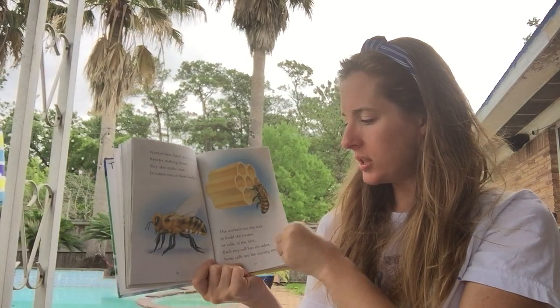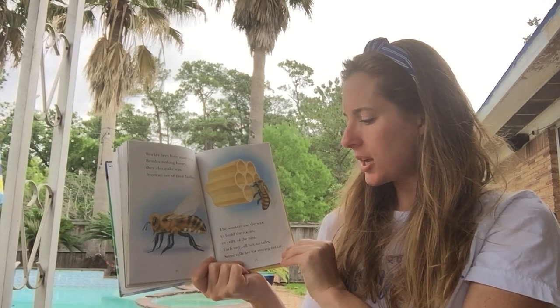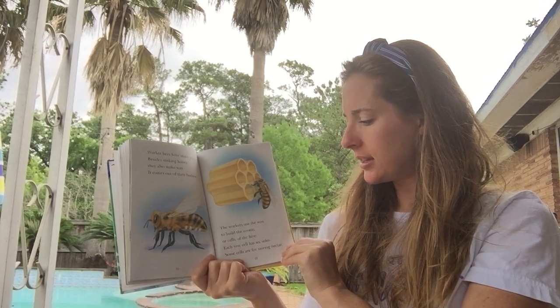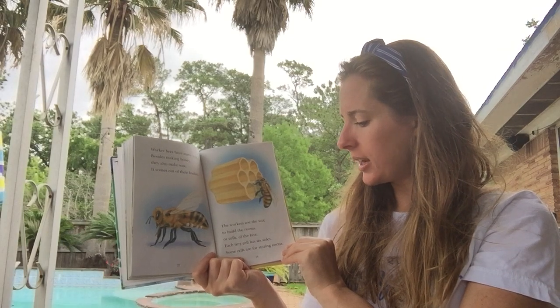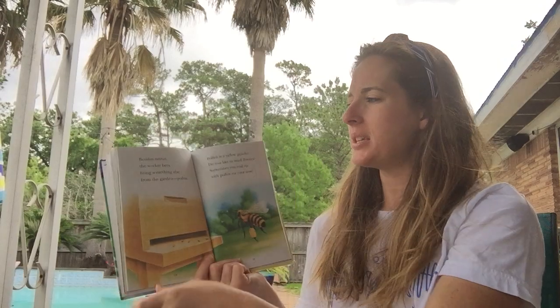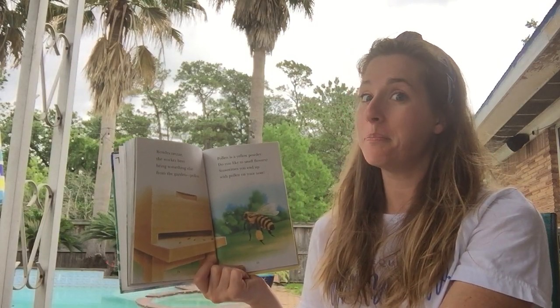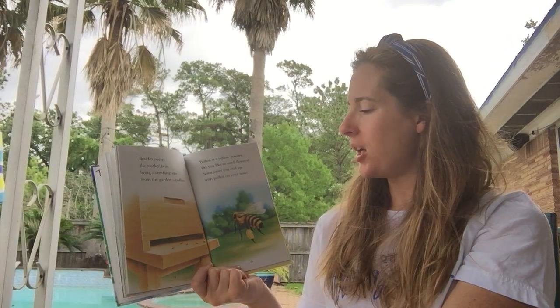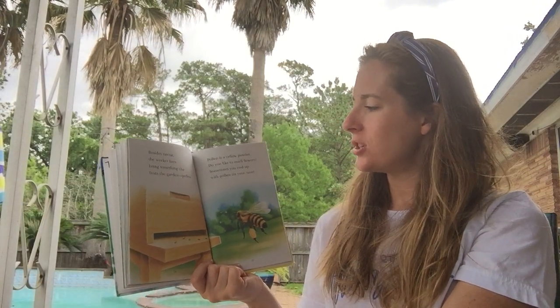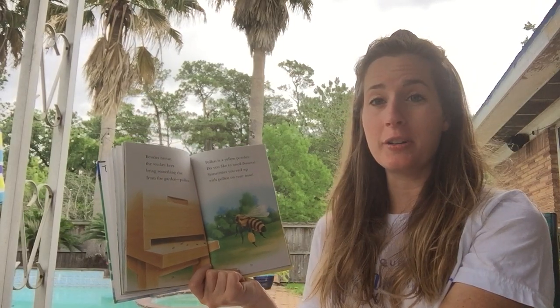The workers use the wax to build the rooms or cells of the hive. Each tiny cell has 6 sides. Some cells are for storing nectar. Besides nectar, the worker bees bring something else from the garden: pollen. Pollen is a yellow powder. Do you like to smell flowers? Sometimes you end up with pollen on your nose.